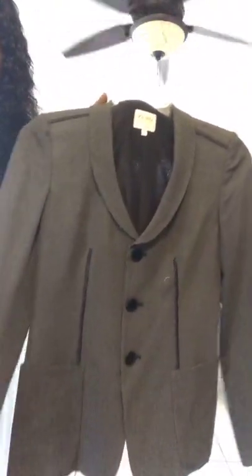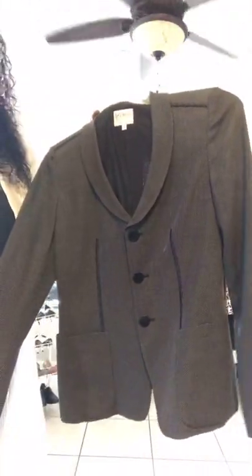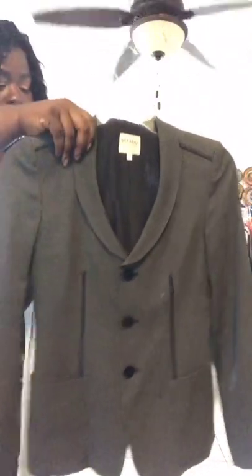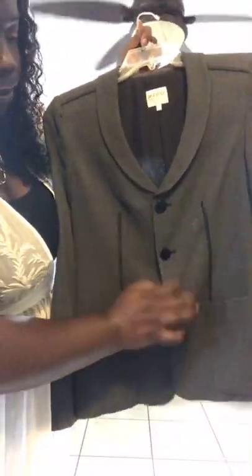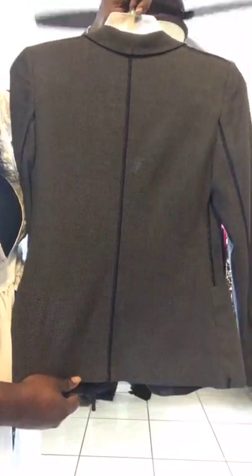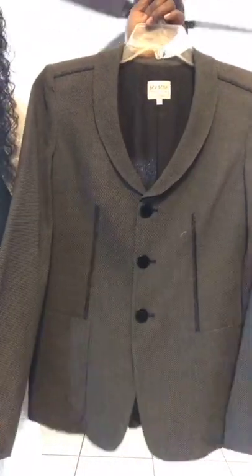We have another Armani blazer. This is a size 6. Fully lined. Two pockets in the front. Three button closure. This ships for $40.